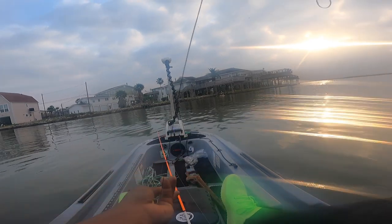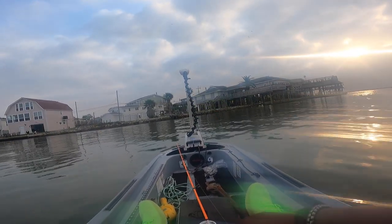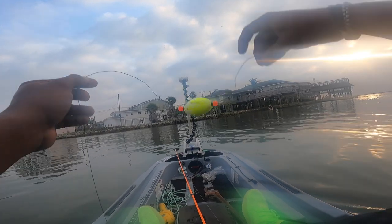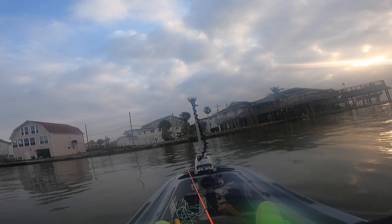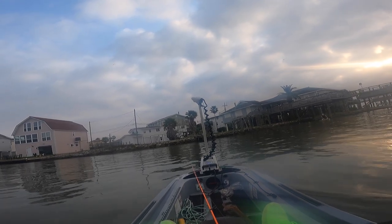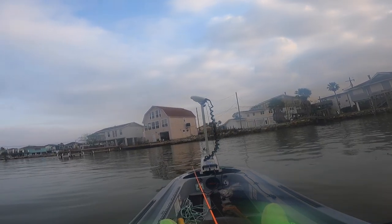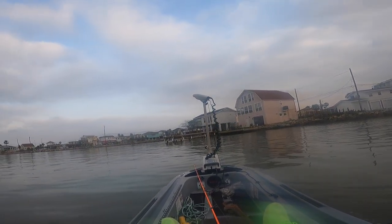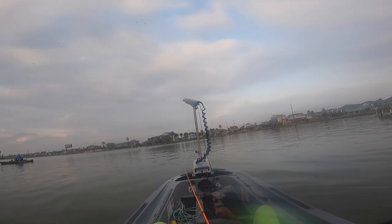All right, bros, we're gonna throw this speckled trout rig. It's gonna sit on the bottom, hang up and float, and that shrimp will be in the top of the water column. So we're gonna get over here and anchor up and drop a line.